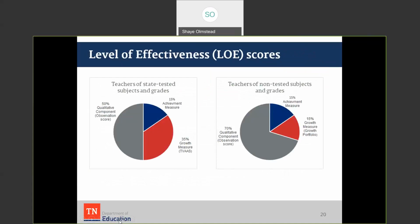And just real quick to go into detail about the level of effectiveness scores, like I said, every single teacher receives a level of effectiveness score in the state, but the way that score is calculated differs depending on whether that teacher teaches a subject in which we as a state deploy state tests. And so this just shows you the breakdown here. And as you can see, teachers of state-tested subjects and grades have a larger percentage of their score that is made up of that TVAAS measure that I just touched upon earlier that measures the growth that that teacher has on student learning.